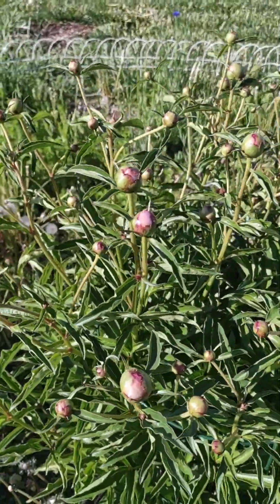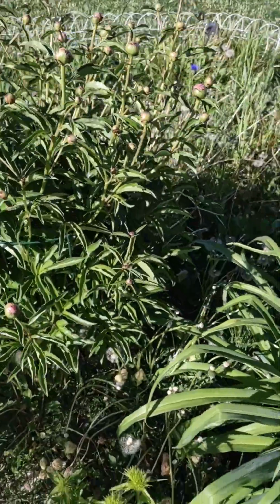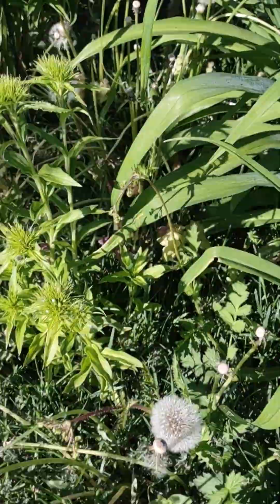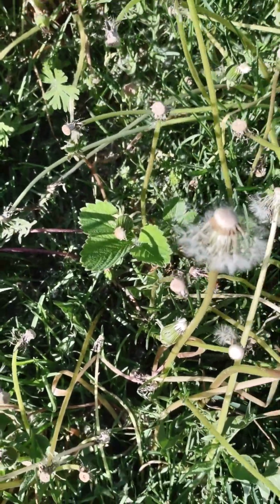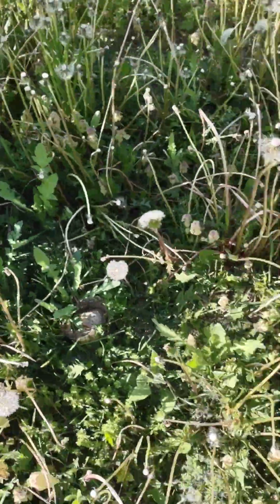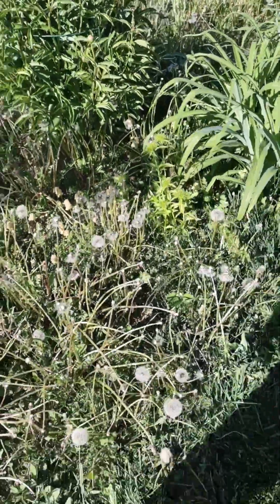So there's my wife's peony. And there's more Sweet William yet to bloom. A strawberry getting ready to do its thing. More strawberry over here. The strawberry's creeping around, just kind of pops up here and there.